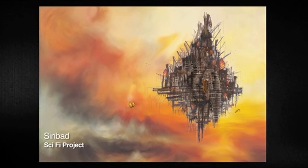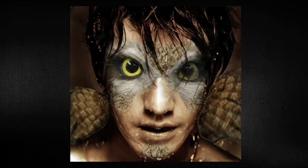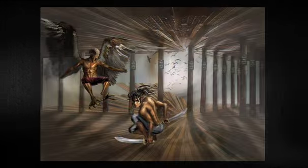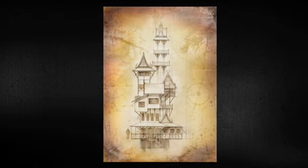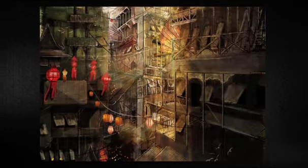My sci-fi project was called Sinbad. I created a flying city as all the inhabitants turned to birds. Everything works with sails and propellers and ropes, and is constructed from heavily carved wood, keeping that feeling of a ship, but with stairs and rope lifts coming from all directions.